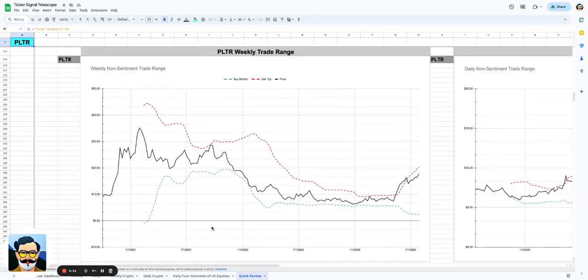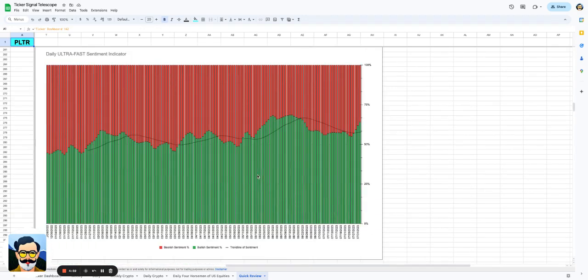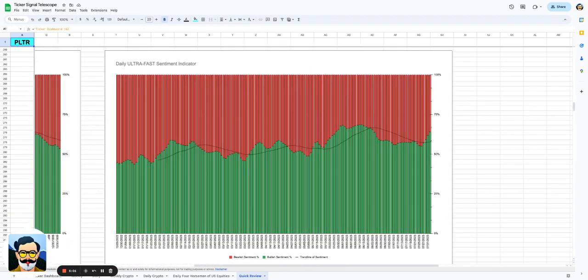Even on the longer term, this is the weekly non-sentiment based trade range. It looks like we could go weekly up to $20.35. I mean, we're going to get pretty close right now. This is only updated through last Friday, so it doesn't update until the close of the week. I think we can find higher prices in Palantir, probably eventually breaking out above that 35 and touching all-time highs. I would not be surprised at all, because of the type of moves we're seeing.